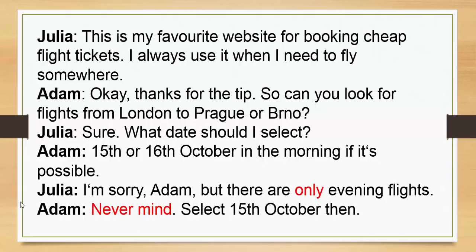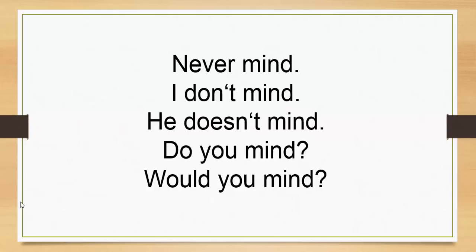Tak a pojďme dál. Adam říká never mind, což jste asi odhadli, že znamená nevadí. Never mind, nevadí. Když potom chcete říct mně to nevadí, řeknete I don't mind. Jemu to nevadí. He doesn't mind. Když tedy chcete říct neutrální, nevadí, v pohodě, nic se neděje, to je OK, řeknete never mind. Když to chcete specifikovat, komu to nevadí, mně, tobě a tak dále, pracujete se slovesem mind. I don't mind. He doesn't mind.